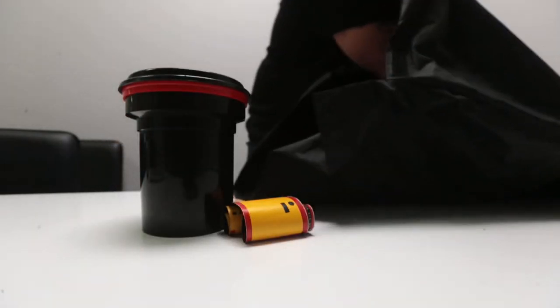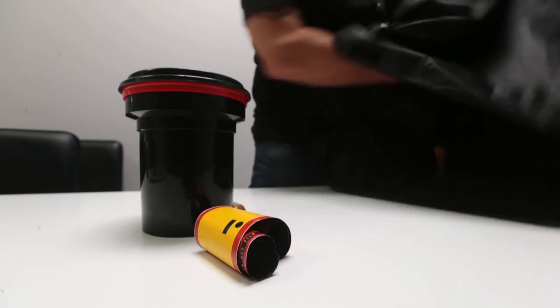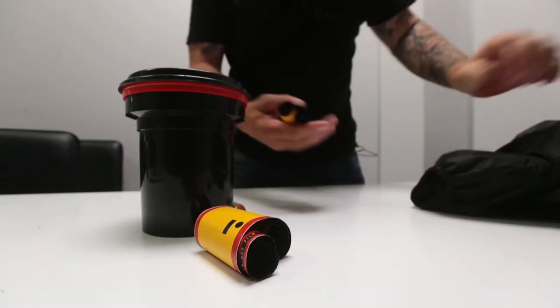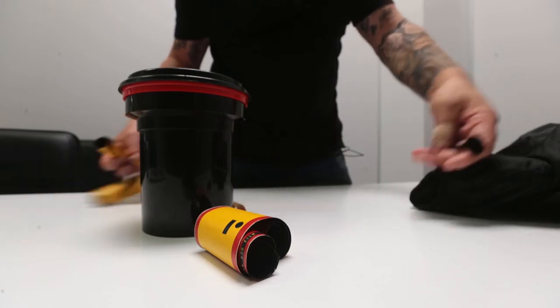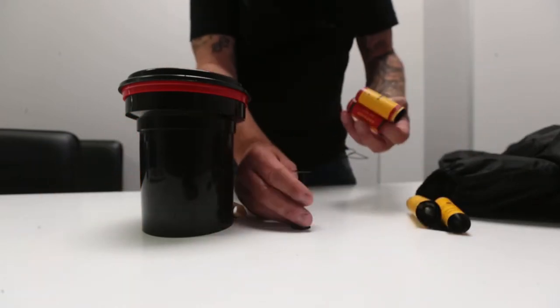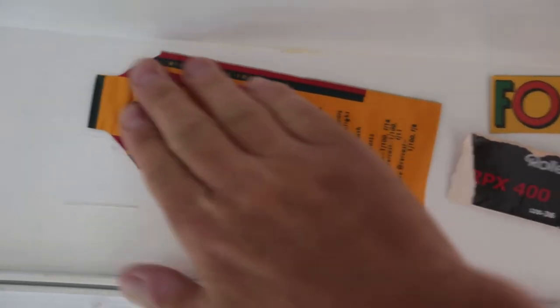I've got the film loaded into the dev tank, which went a lot easier than it normally goes with HP5 or FP4 or any of the other rolls. It went on really, really well. So that's the backing paper. Old metal spool as well. I want to keep this section of backing paper. Put it in my van.